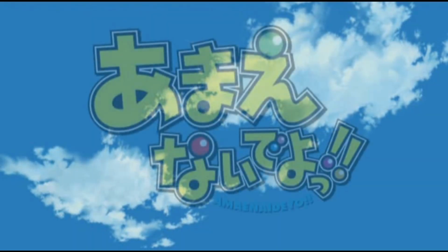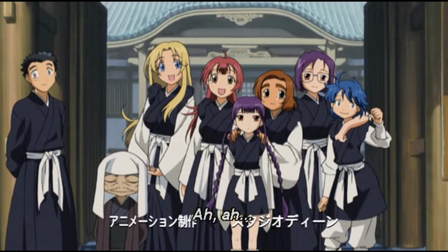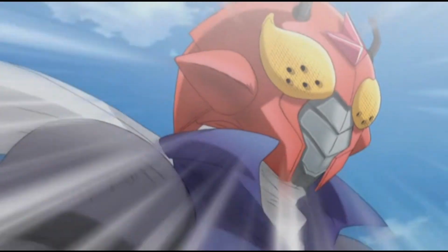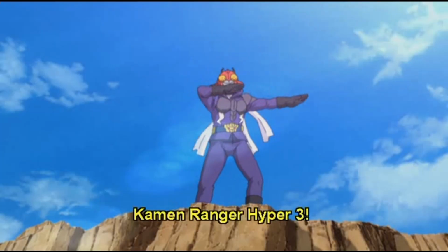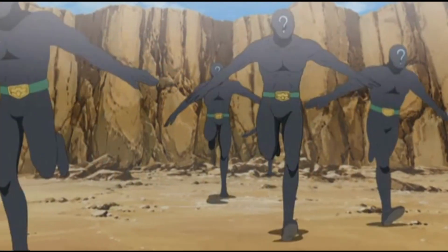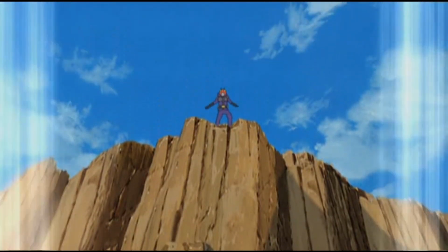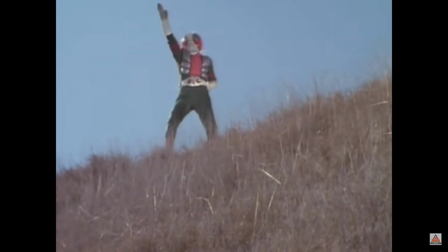Like in the anime Ah! My Buddha, a harem show that most people watch for the story, and in one episode features a show within a show called Kamen Ranger, featuring Shocker-esque mooks from the original Kamen Rider, and then pans up to see Kamen Ranger Hyper 3, an obvious nod to Kamen Rider V3 combined with Power Rangers.